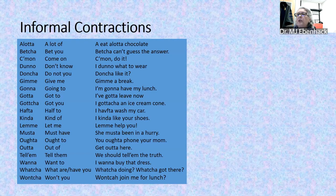"Tell them." We should tell them the truth. Actually, this little apostrophe-em, you'll see in Brian Cleary's poetry, he likes to shorten "them" to 'em. And you'll see that in other writings. "Wanna." I wanna buy that dress, meaning I want to buy that dress. "Whatcha doing?" What you got there? So what are you doing? What have you got there? And the last one, "won'tcha?" Won't you join me for lunch? Meaning won't you?